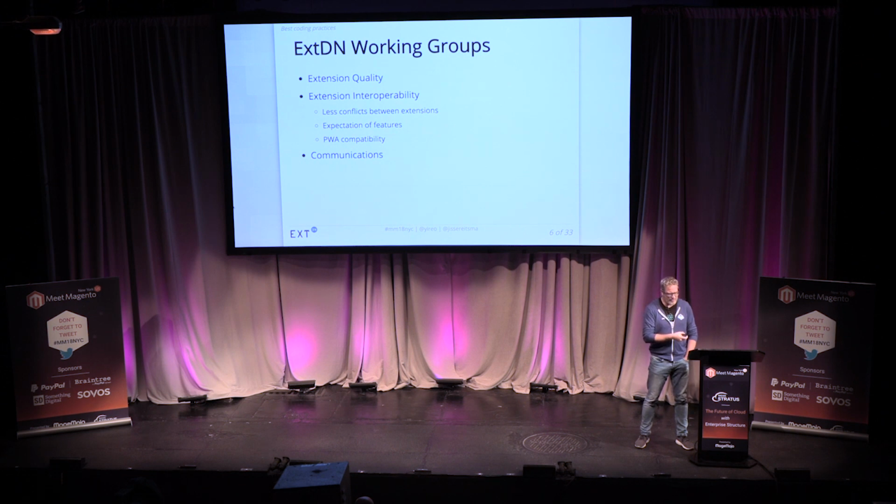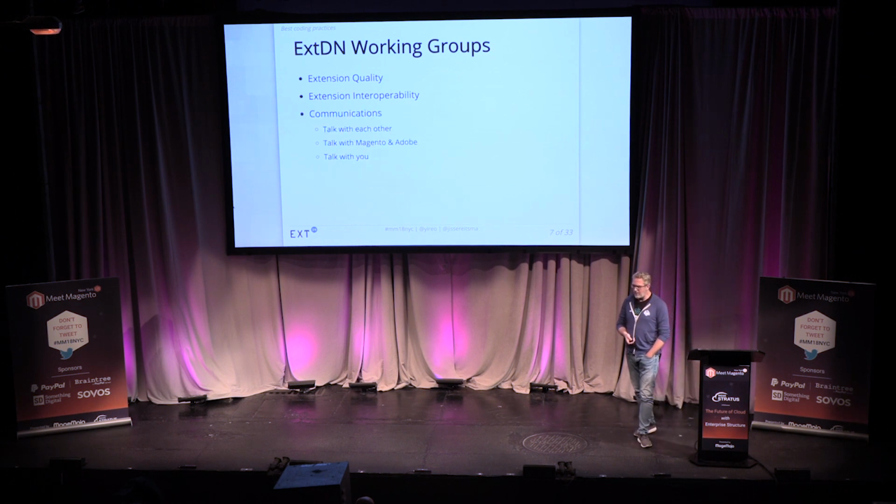So let's say you have extension A and extension B, and you combine them, but then you're actually expecting A and B to work together in a certain feature C. So we're trying to get to the point that we're trying to predict what do people expect actually of multiple extensions working together. Including PWA, which is one of the hardest ones because we don't know where PWA is going to lead to. In that, we're also communicating with each other, with you, through presentations like these, and with Magento and Adobe on the long run as well.